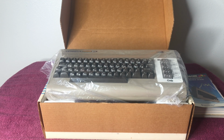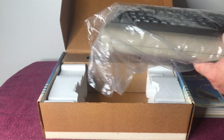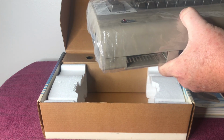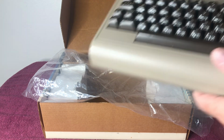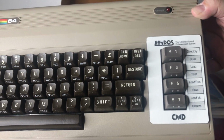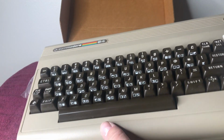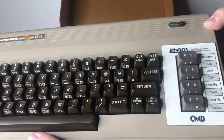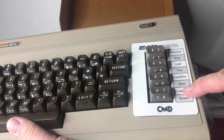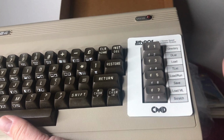Here is my childhood Commodore 64, still in the bag to keep it dust free while it's packed away. And go ahead and pull this out of the bag here. So here is my childhood machine, still in really good condition because I took care of my stuff then as I do now. Plus these things were expensive, you know, back then we took care of our stuff. You'll notice I got a JiffyDOS little overlay on here to tell you what the function keys do. This is not glued on, it's just sitting on there.